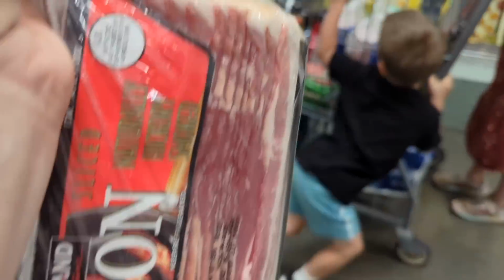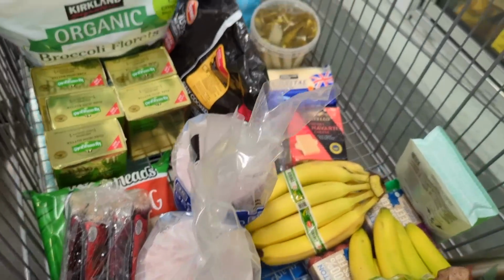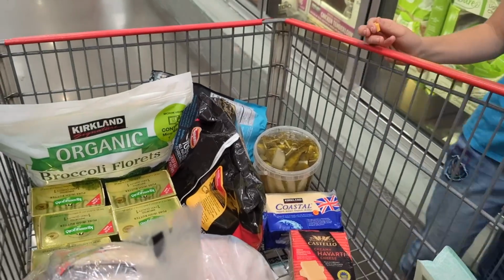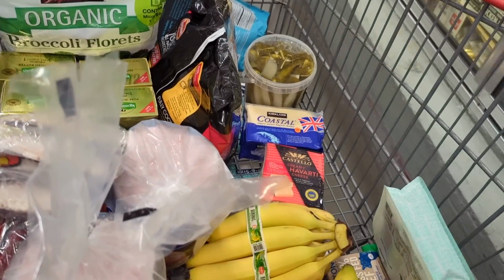There we go. Mom, can we get chicken nuggets? Nope. How about Dino Buddy? Are they made out of dinosaur? Probably. If it's made out of dinosaur, I'll buy it. Really? Yes.